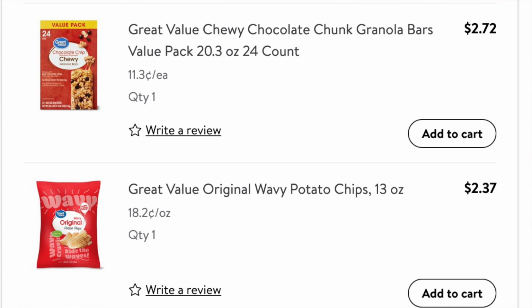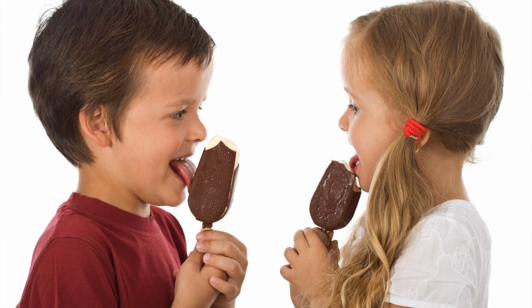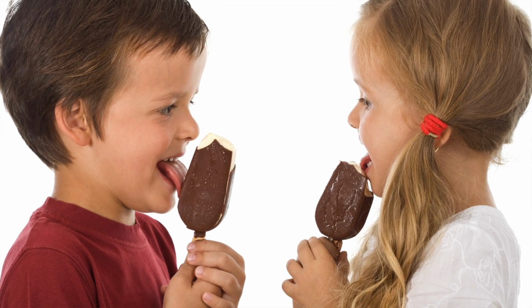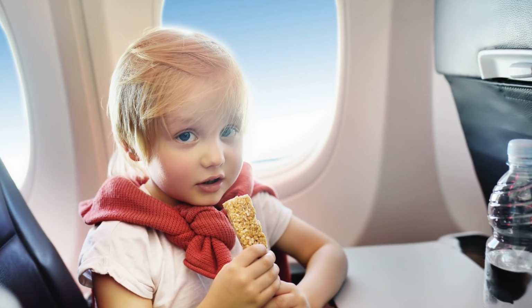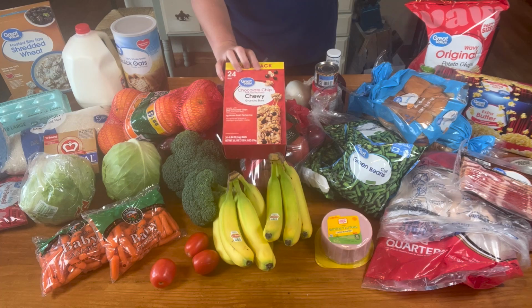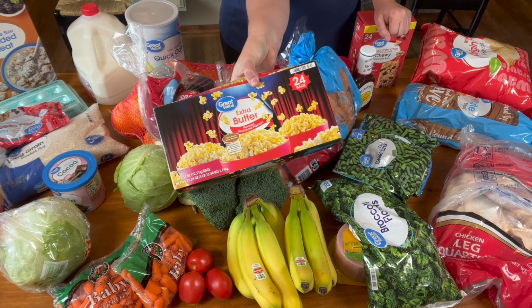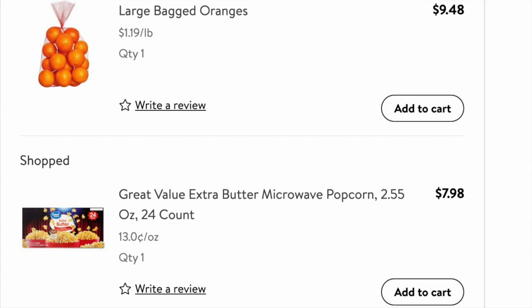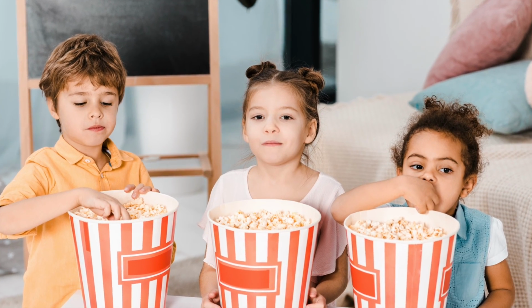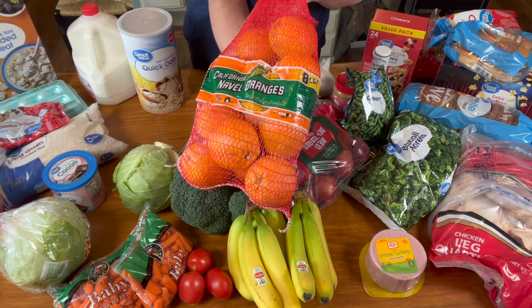Now, guys, I know school is getting out, but you don't have to let your kids just graze all day long. 1 or 2 granola bars a day is more than plenty for each child. There's 24 in here. That should go no less than 6 days, possibly 12 days, depending on how many your kids eat a day, but that's a good snack. Then I also got extra butter popcorn. There are 24 bags in here, so this will also go into next week. You don't need to use the whole thing in 1 week. Some of this will be left over for next week. Also for snacks, we have apples and oranges and bananas.